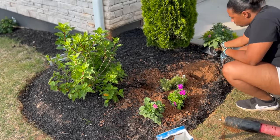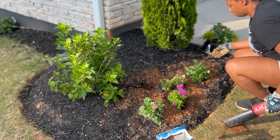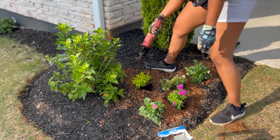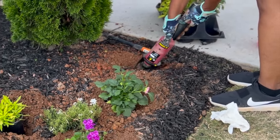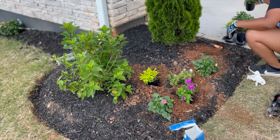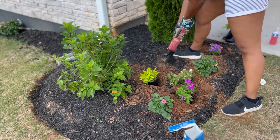Now, I would say that it is gonna kick up some dirt. So for me, I did have mulch in that area, but it's okay, you just move the mulch over. Then once you're done figuring out where you're gonna plant all of your plants, just make sure to go back and put the mulch back over just to give it a more finished look. Or even if you have additional mulch, I would suggest that as well, just to make sure that you clean it up a bit. But other than that, it was really fast. I was able to plant all of the plants in no time.